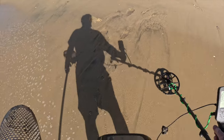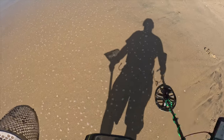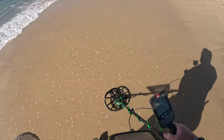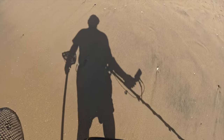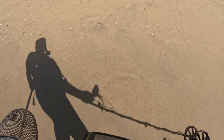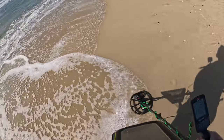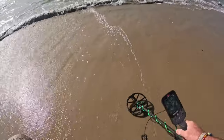But a lot of times when I find a lot of iron, I get a lot of decent targets in the same area, just because that means it's where heavy items have started to gather. So again, I have no idea whether this whole area has been hit really, really hard or not.